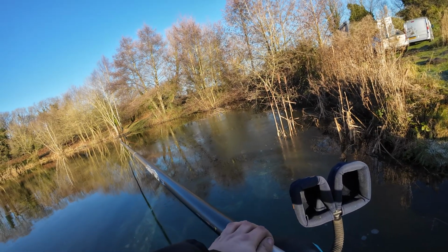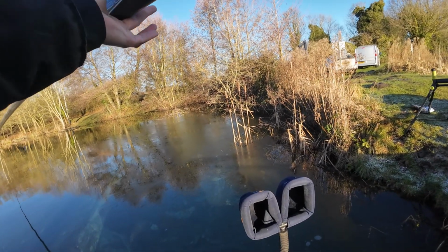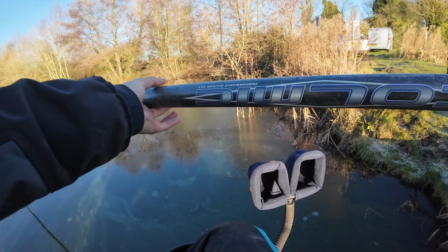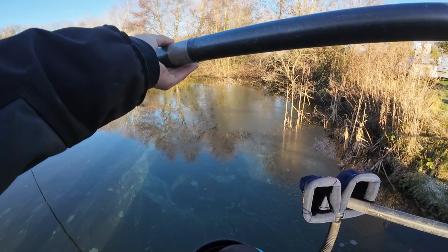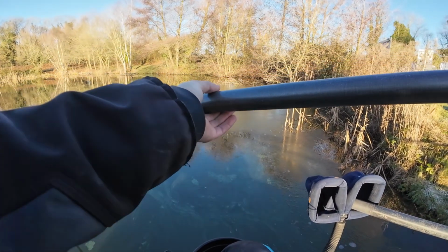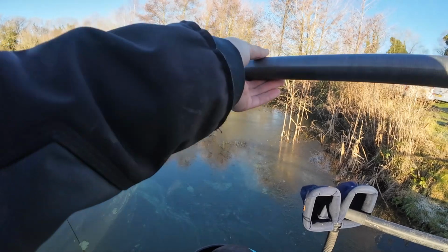Well, that's a good start. Whoops, one first drop in. It was unexpected. It shows him that I have to get the feeder a little bit. Loads, obviously. Now it's trying to play it under the ice. That's the next thing.